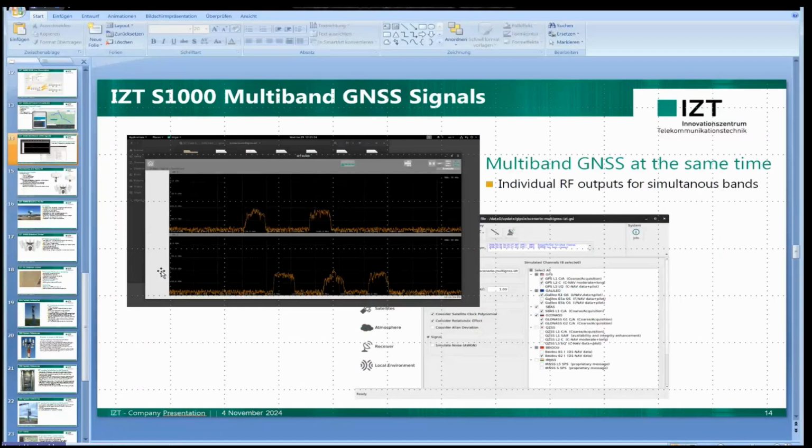So then we have a screenshot of the GNSS software. And then we have the screenshot of our signal source we will see today for generating the GNSS signals.